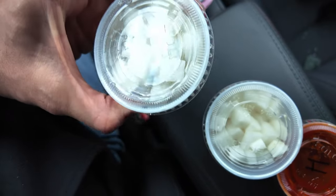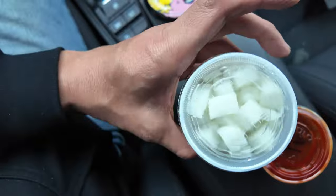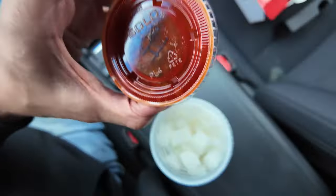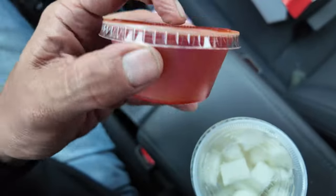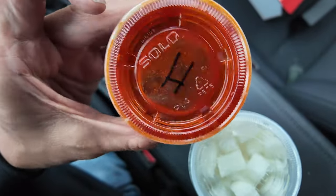Okay, so they gave you, I forget what you call this. If you order chicken, that comes with it. And of course, they gave me some hot sauce. Ooh, I can already smell it coming from the container. This is going to be spicy. I just feel it.